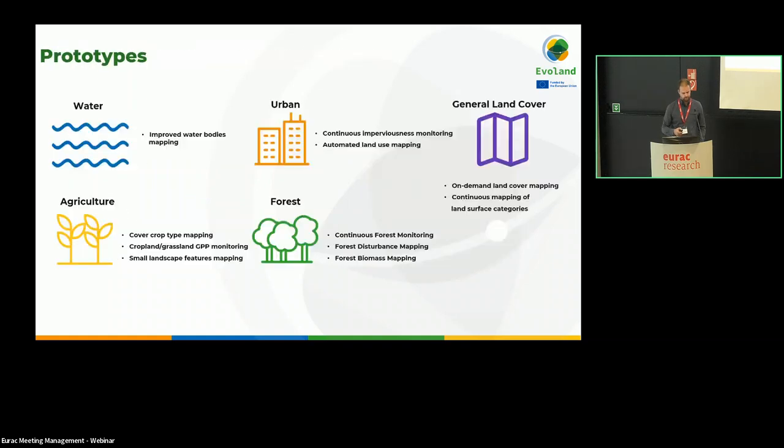Regarding prototypes, we are working on, like I said, 11 prototypes across different thematic domains: water, urban, agriculture, forestry. And if you want to know more on each of these prototypes, you can consult our website, where you find more details describing what's actually the goal, the objective of the prototype and how it improves what's currently there already in the CLMS.